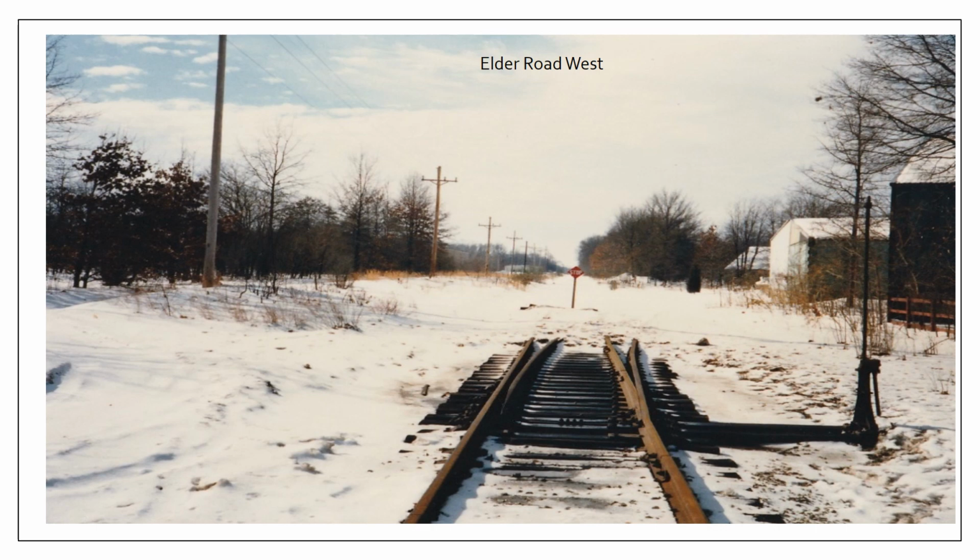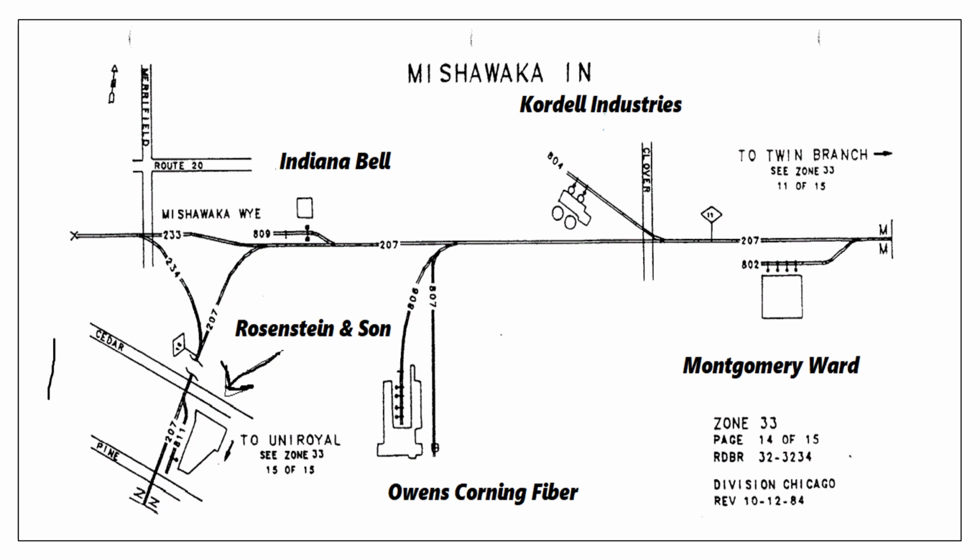Now we'll look at our next group of pictures. Again, the Montgomery Ward Warehouse to the right. I always thought that was Ristance Wire, but they've got it marked as Montgomery Ward. We had Cordell Industries at Clover Road, and of course the Owens Corning Fiberglass, which was pretty large, at Burkett and Jefferson. There was also an Indiana Bell Spur just east of the Y and east of Merrifield.